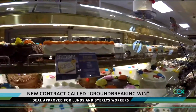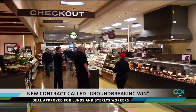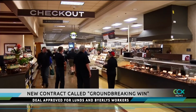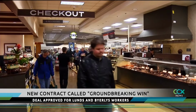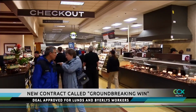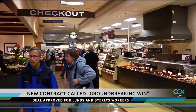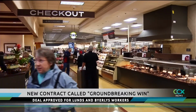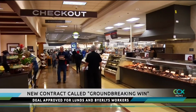Also significant in the deal is part-time workers who didn't have certain benefits before will now receive them. Those benefits include paid vacation, bereavement leave for domestic partners, and dental, vision, and life insurance. The total economic value of the contract is $60 million over the first 4 years, or first year alone, rather.